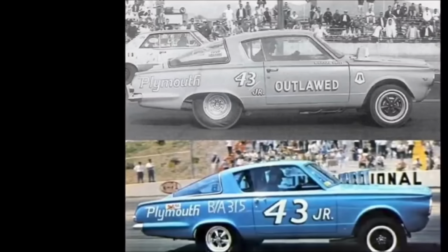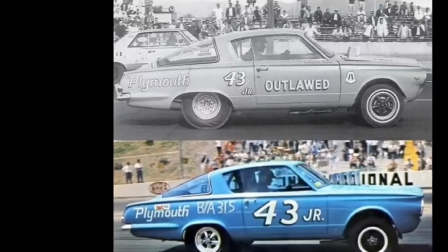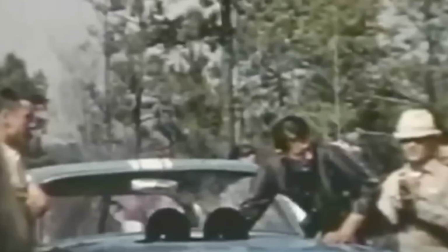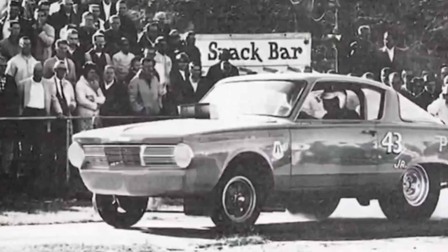What do you do if you're Richard Petty and your engine just got outlawed? You go drag racing, of course. And that's what he did for the 1965 season. But in 1966, he would return to the super speedways as NASCAR would allow the Hemi engine if they would install that engine in 500 production cars. And there, the Street Hemi was born.